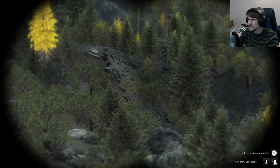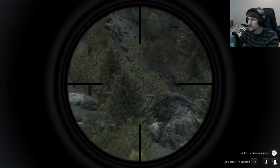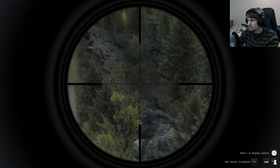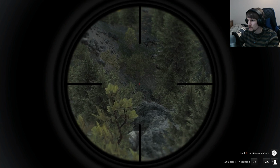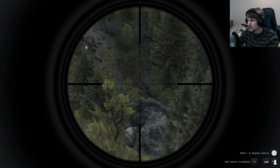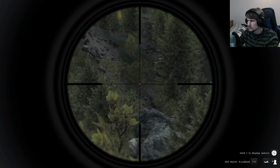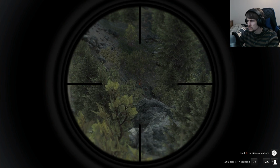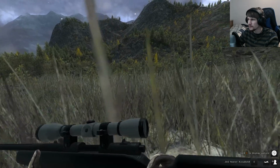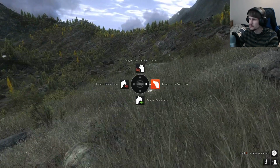Oh, there it is. You can see him slinking right down the slope there. Once we see him out the other side of that bush, I'll try getting a shot. He's down. That is going to be our first puma of Timbergold as well.